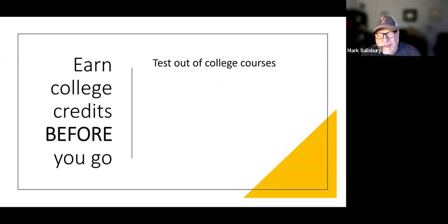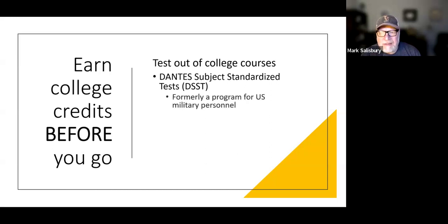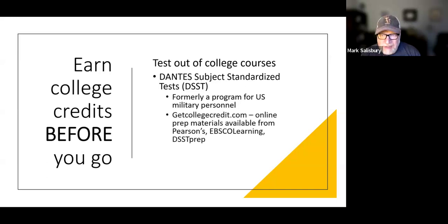A little less well-known, but still a great option for testing out of college classes, is the DSST, the Dantes Subject Standardized Tests. It started as an option only available to U.S. military personnel, but in the past few decades, it's been opened up to the general public. Although not all the study material is free, one of them, EBSCO Learning, is available through most public libraries, and all you have to have is a library card. And their cost to take each exam is $100, similar to the other two.